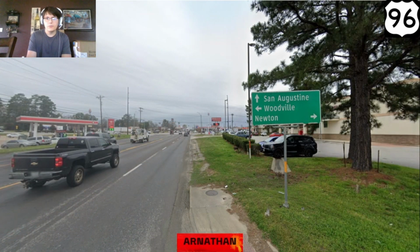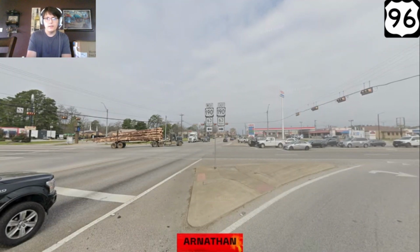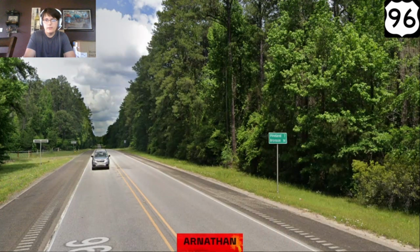And here in Jasper, we're signed north for San Augustine only, as we meet with 190, signed for Woodville and Newton. And here is the intersection with 190. It is also the intersection with Texas Highway 63. And here, still in Jasper, we have Brooklyn 15 and San Augustine 47, so that is good.